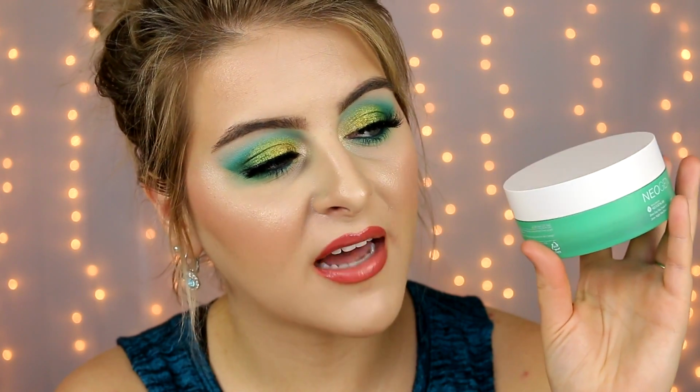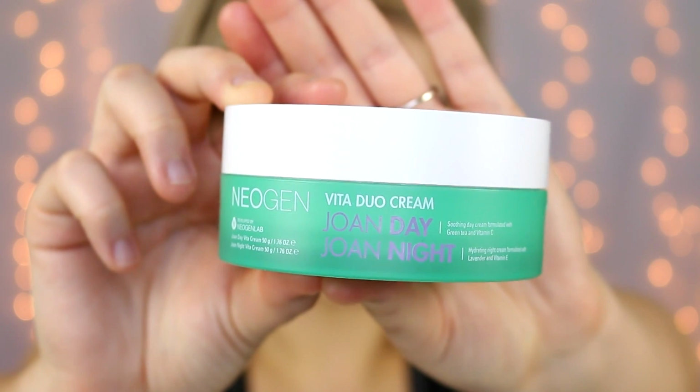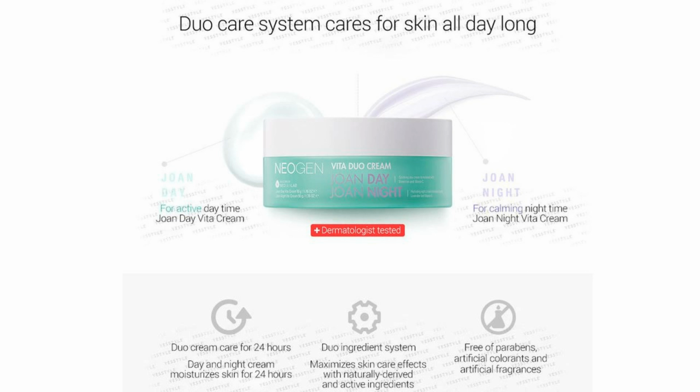So this is the NEOGEN Vita Duo Cream Joan Day Joan Night. This is a day cream and a night cream in one, so it's a 2-in-1, which I think is really, really cool. This is $30.40 right now, but normally $32, so it's on sale. It just seems like everything is always on sale, and I don't know if that's a business tactic to make you rush to buy something before it goes off sale, or if it really is on sale just temporarily.